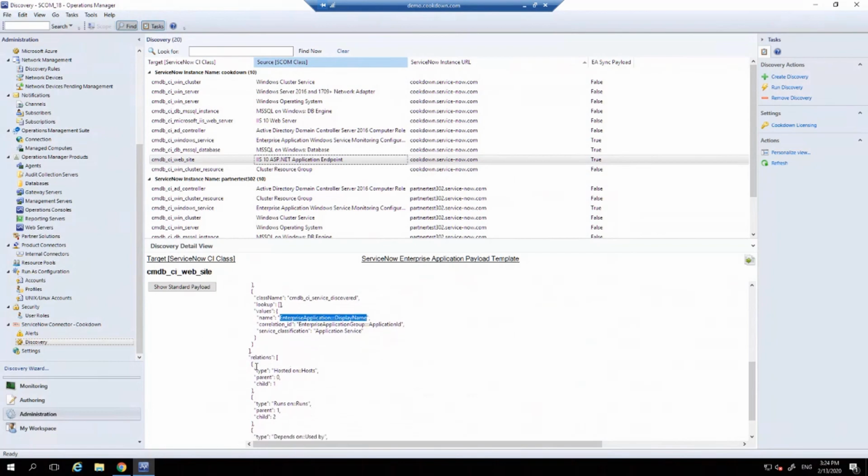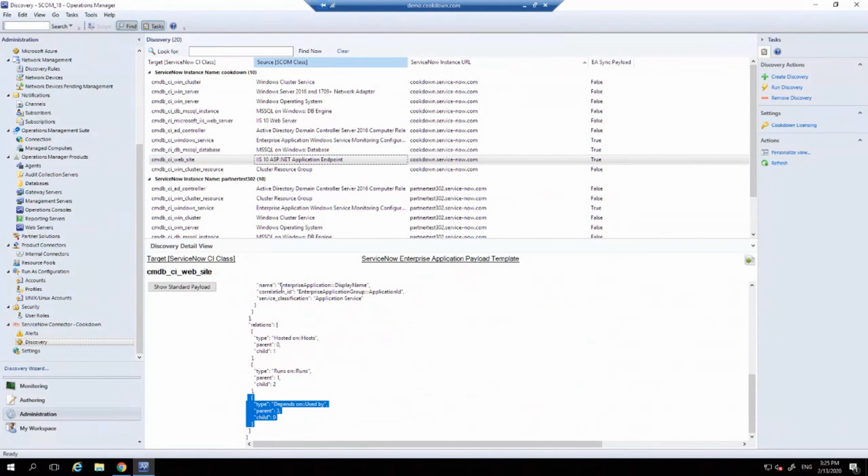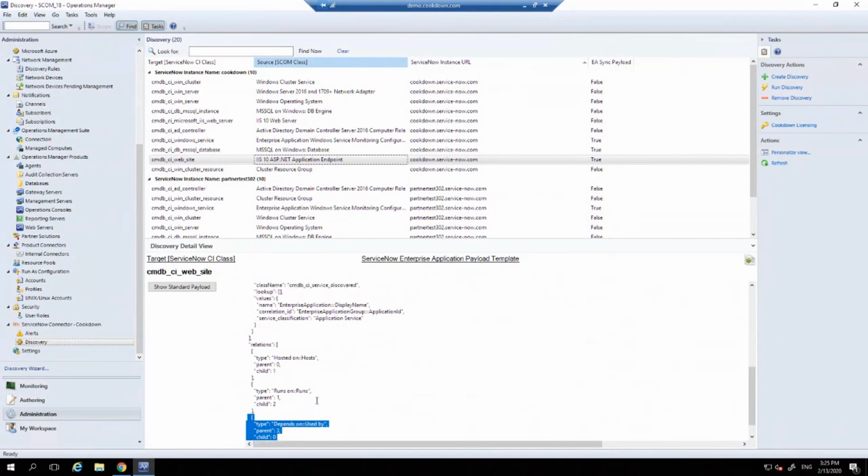The other thing you can see in here is an extra relationship that specifies how the website relates to our enterprise application in ServiceNow speak. So it's a depends on use by relationship. And what we're saying here is that the application service depends on the website, and all the rest of it is the same with the same types of relationships.